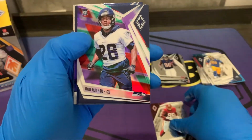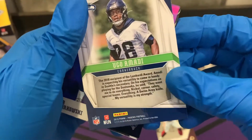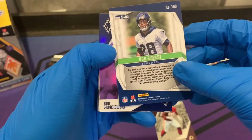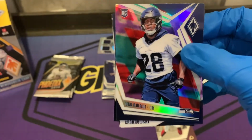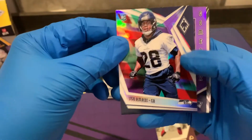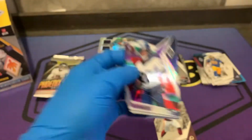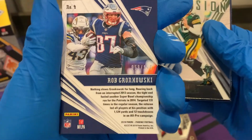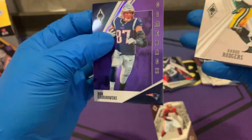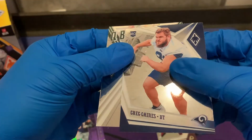Darren Payne, Amandi, there's that other one. What kind of parallel is that though? Rob Gronk back. It's very cool. I don't know if this is just like some type of insert parallel. It's a lot of shine. Rob Gronk in the back, 58 of 149. A-Rod and Greg Gaines.